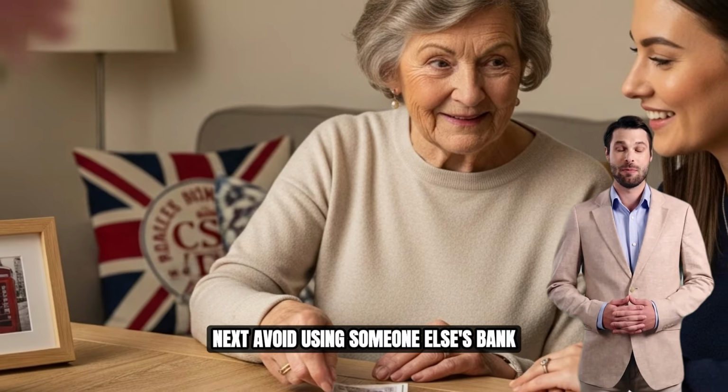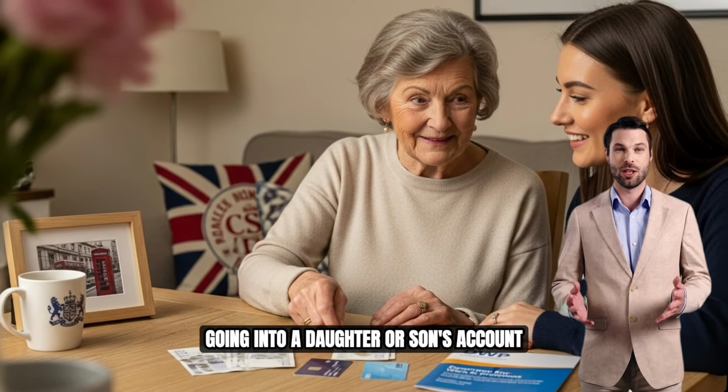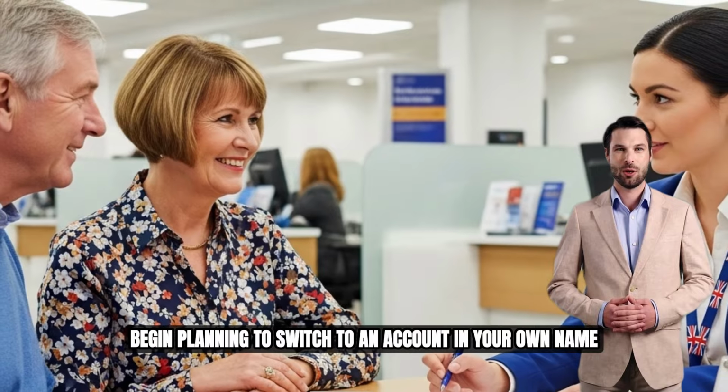Next, avoid using someone else's bank account for your payments. If you currently have your pension going into a daughter or son's account for convenience, begin planning to switch to an account in your own name at a UK bank.